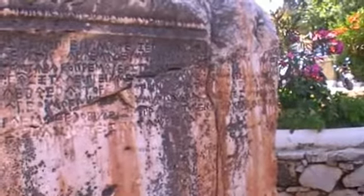Look at all the writing. Oh yeah. Didn't see that. So this is a king's tomb. Sarcophagus up there. Monsters. Poor lion's head. It's a cat sleeper. So, this is a nice wee street. Yes. In Kas.